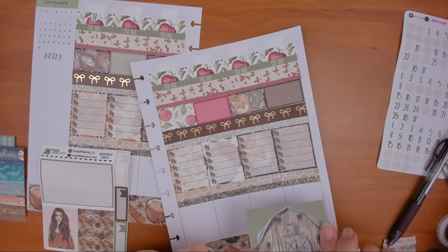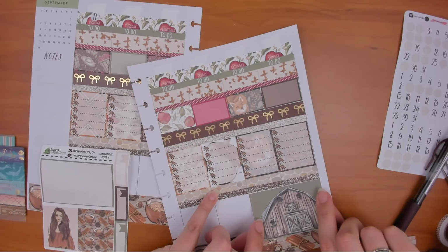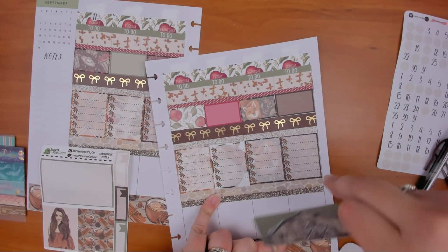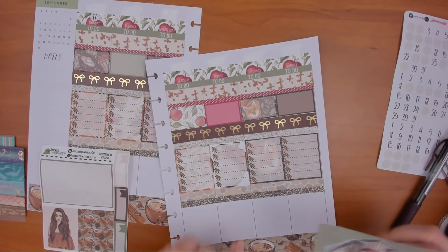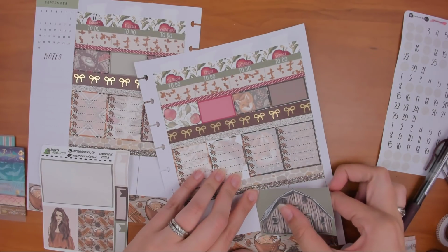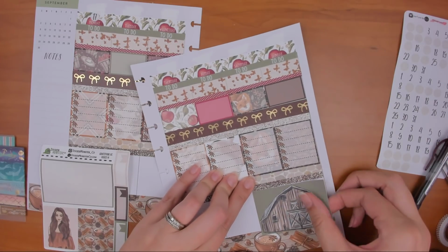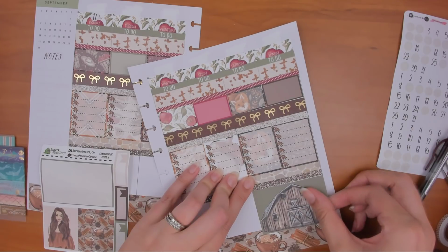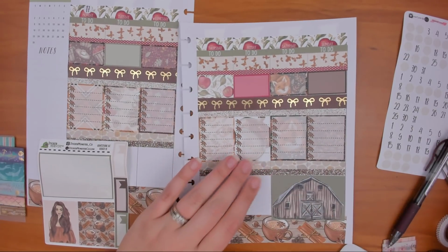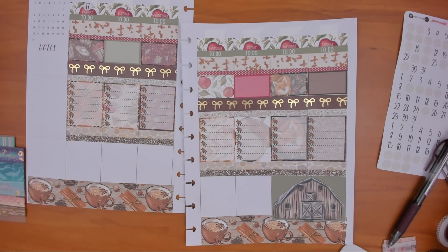Let's see though. I wonder if that works. Okay, because normally there's a... what are you doing? Why do they keep doing that to me? Normally there's a gap in the Erin Condren recollections, kind of in between the boxes. So I'm wondering how those connect in that planner.